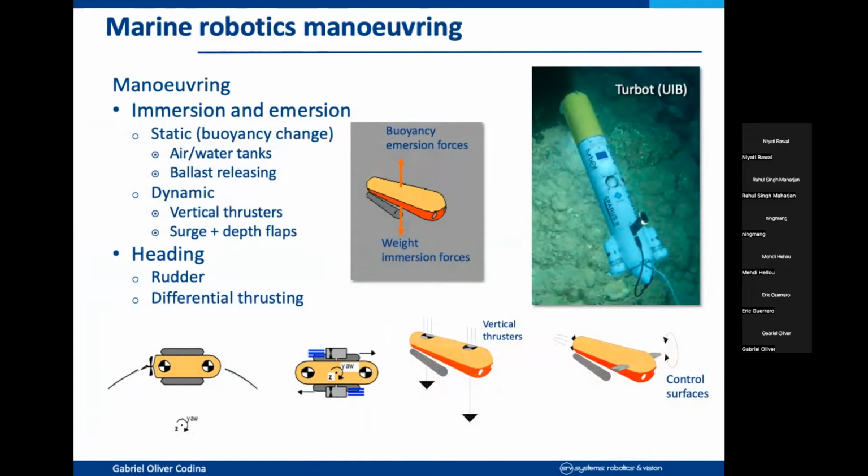Okay, in the classical kind of vehicles, like the one we are using, the maneuvering in immersion is achieved essentially by changing the buoyancy of the vehicle. This can be done with a static mechanism, simply filling or throwing out the water of the tanks, or with ballast releasing. But in robotics, it is more usual to use dynamic solutions, which consist of using vertical thrusters that push the vehicle to the bottom, and then stopping or reversing the direction of the thruster to go up to the surface.